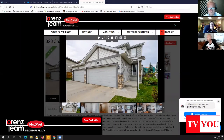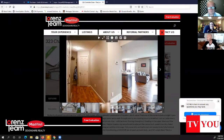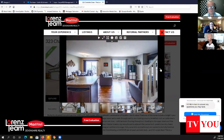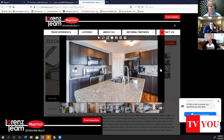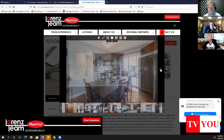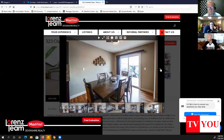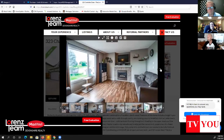This is a half duplex that we recently listed in Sherwood Park in Lakeland. What's really nice about these units is that they were designed with the intent of a very open feel. As you can see here, everything is open to the kitchen. These are 2-story units, but they were really nicely done. This one is priced at $374,900. It is not a condo, so there is no condo fee. And if you were in this home, you would just think that you're in a comfortable, well-designed, well-laid out 2-story home.